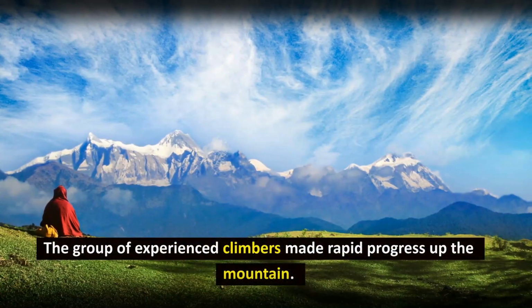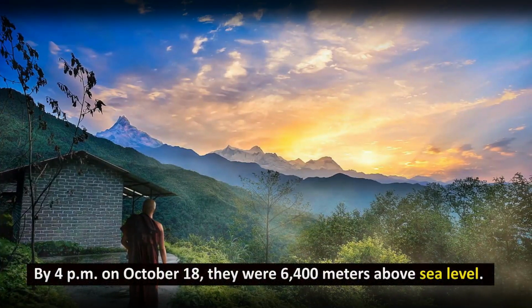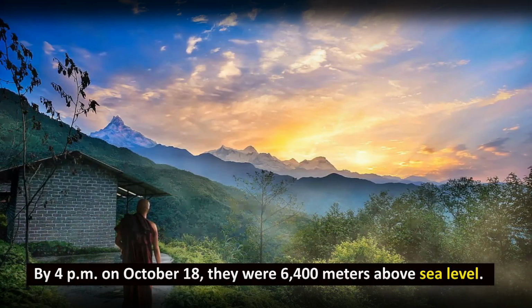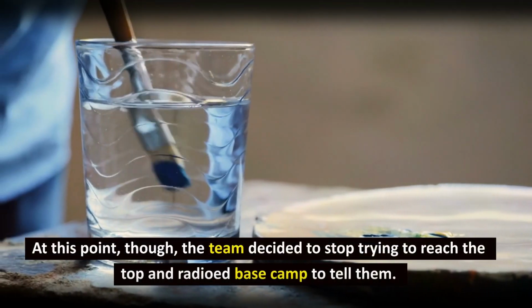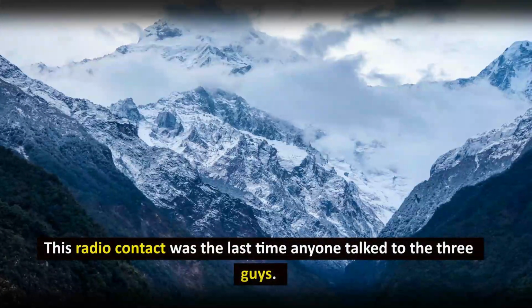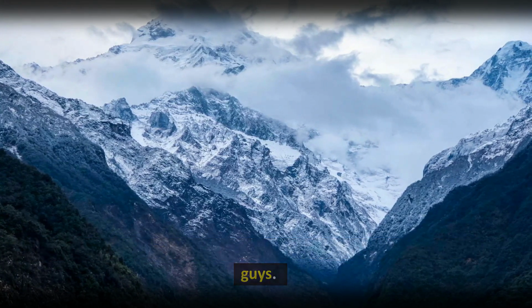The group of experienced climbers made rapid progress up the mountain. By 4 p.m. on October 18, they were 6,400 meters above sea level. At this point, the team decided to stop trying to reach the top and radioed base camp to tell them. This radio contact was the last time anyone talked to the 3 guys.